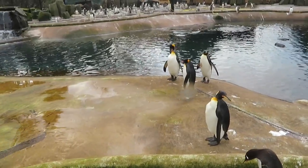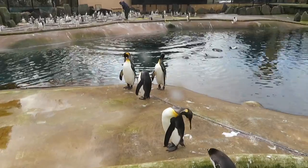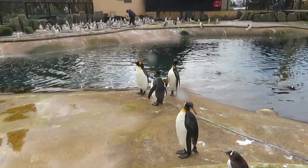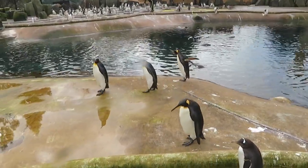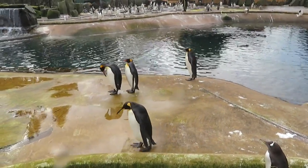Sir Nils Olav III, technically, because he is the third king penguin to hold the title. It is a hereditary title, and he has since become a brigadier and Sir Knight of the Norwegian Army. It's a bit difficult for me to tell which one of these king penguins he is, because they're all kind of facing the wrong way from me right now. Oh, hello.